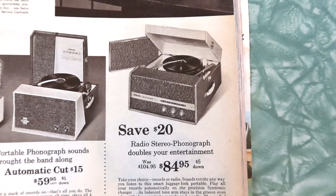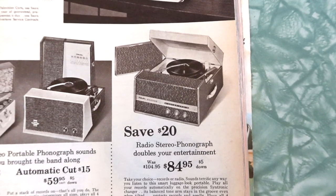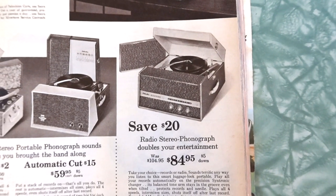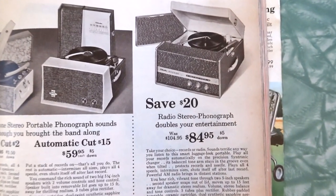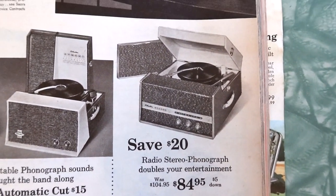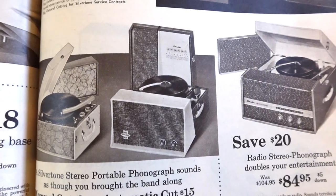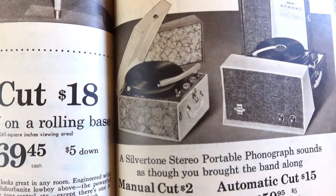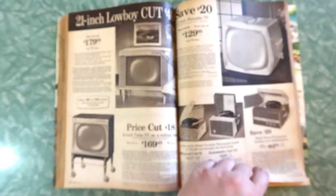Sounds terrific any way you listen to the smart luggage look portable. Play all your records automatically on the precision Syntronic changer. I didn't know what that means. Okay then. And that was beige and white leatherette. This one was dark green and white leatherette case. And this one was white and blue case. I would love to see those in color.